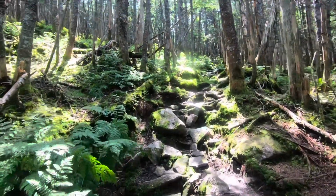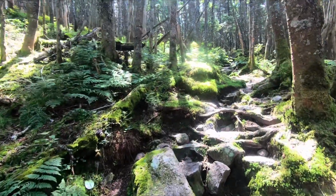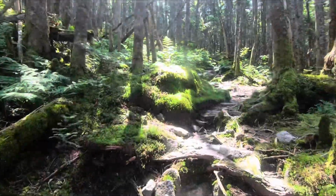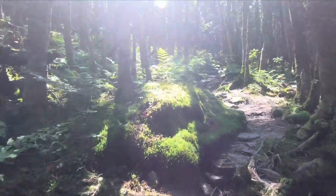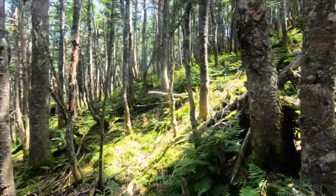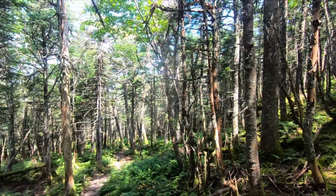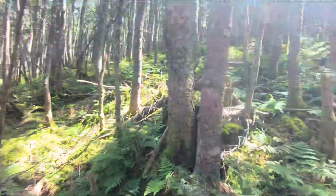This is still the Mount Kinsman Trail, but we're getting quite close to the junction with Kinsman Ridge. But it's just such a beautiful section of trail. It's all moss and fern, kind of open trees. Really pretty.